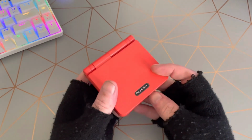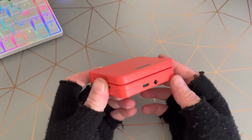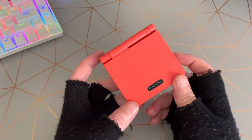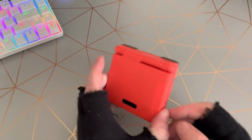And another well-loved system, absolutely unbelievable, hence why this is number 3 in my choice of small handhelds. Very pocketable, yet really, really good. Love to know what you think of this one, guys.